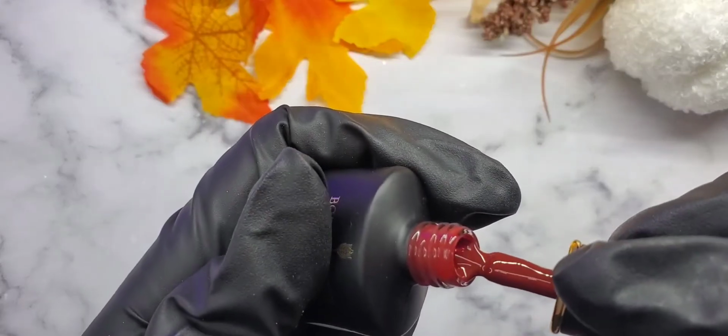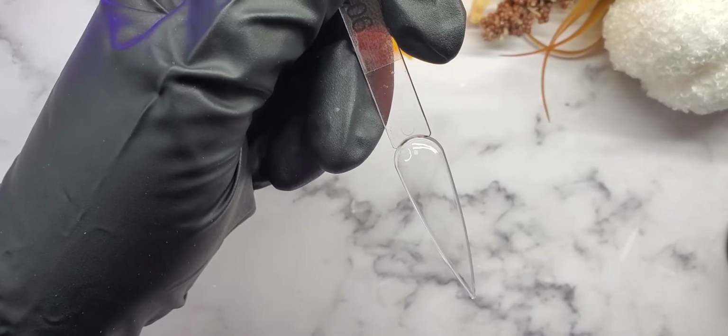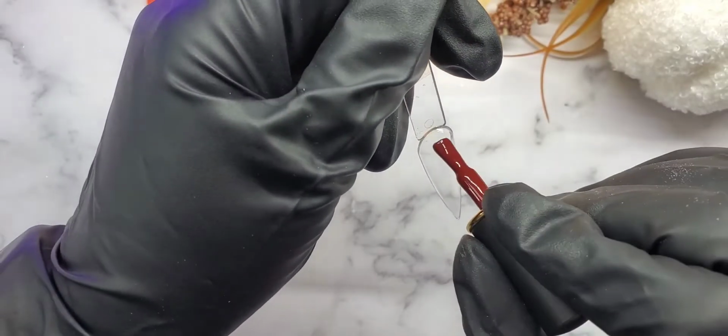They're absolutely gorgeous. So we're about to swatch the last color. And when I say a must-have, guys, these are definitely a must-have in your collection.